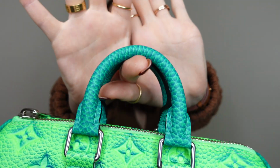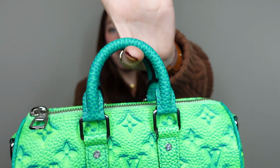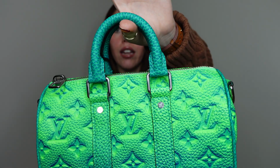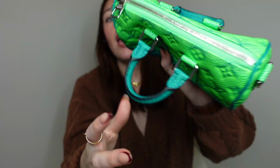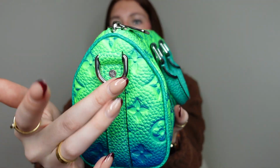The handles look like this. It gives the vibe of an alligator situation, and it's a slightly different color than the green on the handbag. And if you remember in one of my last videos, I said I don't like silver hardware. There's only one bag that I'm currently looking at that has silver toned hardware, and this is it. It's got a silver pull tab here that says Louis Vuitton on both sides, and on the side of the bag, it has kind of oversized, larger D-rings.